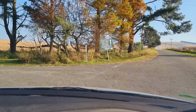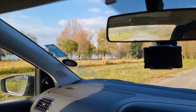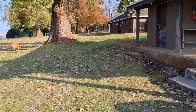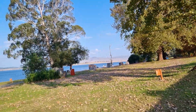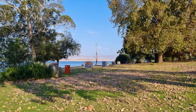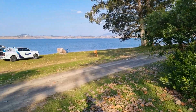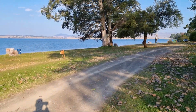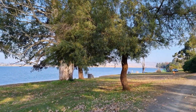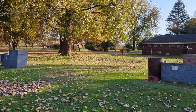So this is the second campsite that I will be going to tomorrow. There's a family fishing over there. So there are some other people camping here as well. I can see some tents right down. So at this side you can camp right down at the water. This is where I'll be tomorrow, but I just came to check it out. And then tomorrow I'll go further down to explore that side of the dam. So I'm gonna stop here and go back to my campsite now.